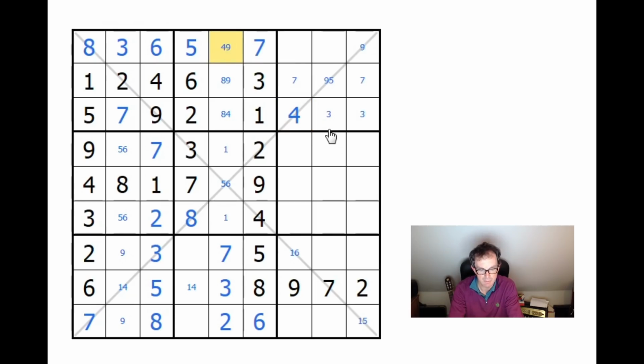Why's that not working? 4, there we go. Now 8, 9 like this. This was a 5, 9 pair, so this is a 5. That means this central square is a 6. And this one can only be a 1 now, which means this is a 4. And this must be 4, 9 in some order. And we need 1, 9 to complete this column.